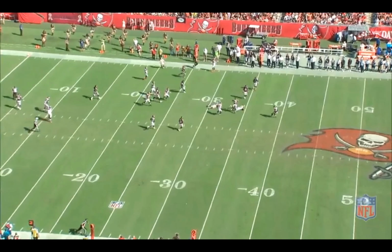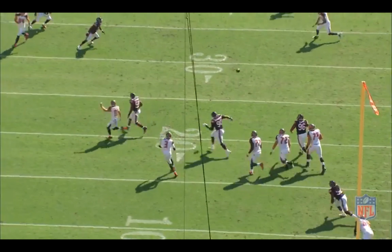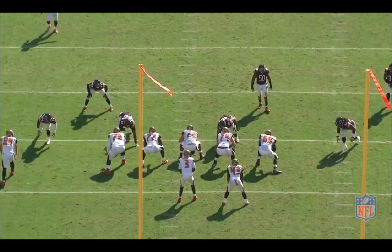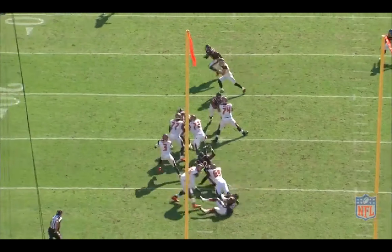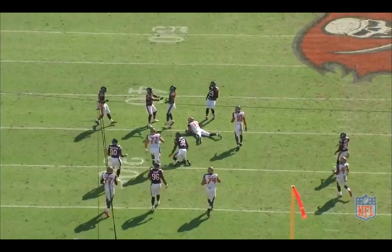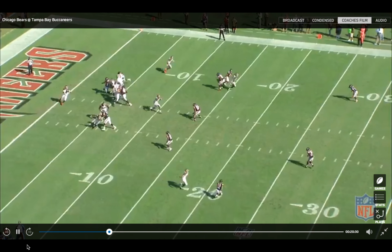You're going to see Jameis make a fantastic play on the move to Mike Evans. Look at him throwing across his body on the move, rolling left. I mean, this is the type of throw which makes guys elite. Jameis here uses his feet perfectly, and that's just a big-time throw on the move there, about 18 yards. Again, nullified by a penalty.